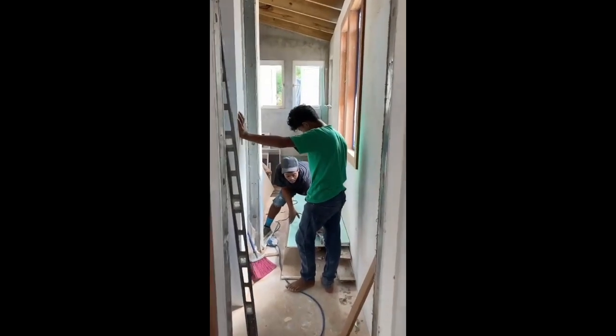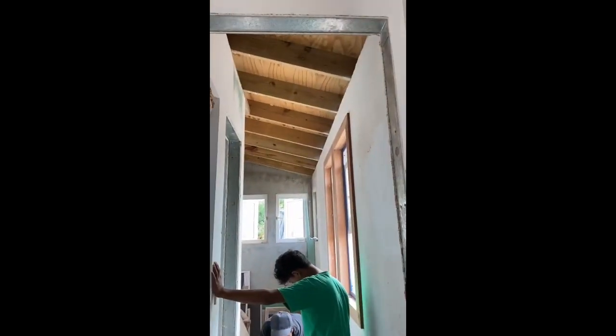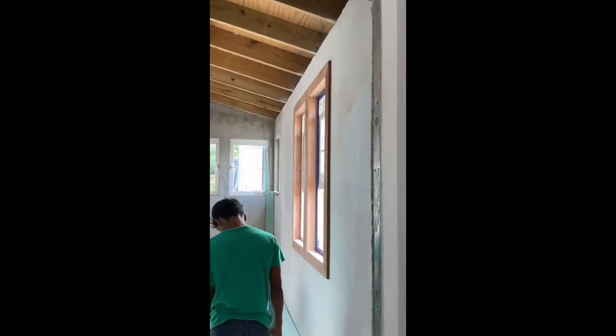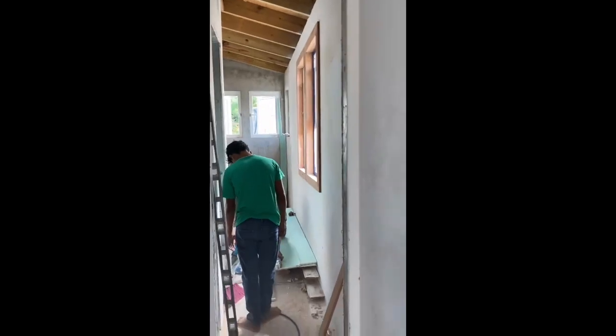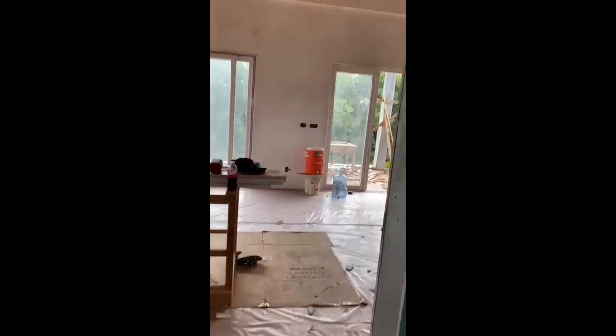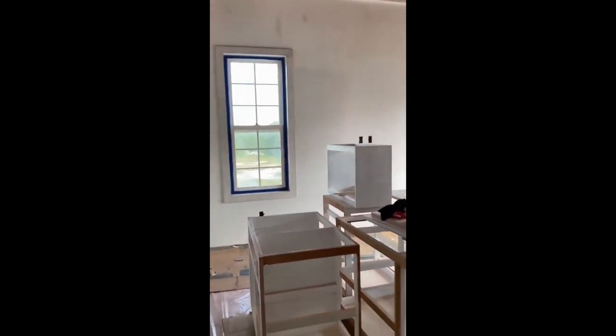We also have the team working with the sheetrock installation for some remaining partition walls. Most of the window and door trims have been already installed. We also have some cabinets on site.